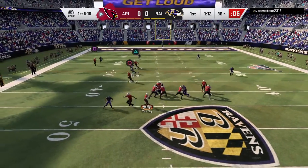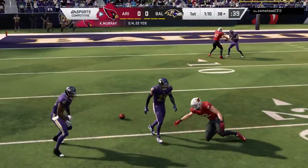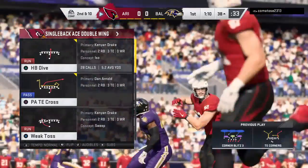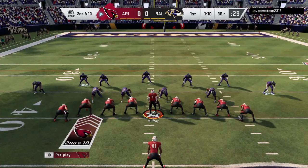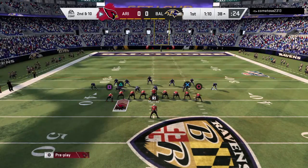Murray now on 1st down. And that is incomplete. He couldn't hold on through the contact. Brings up 2nd down. The positioning here is key. As a defensive back, you're taught 99% of the time, make a play on the football. But in this case, making a play on the man was all the difference. That's what forced the incompletion. They work again from the 38 on 2nd and 10.